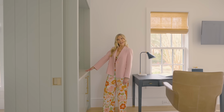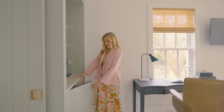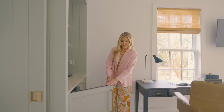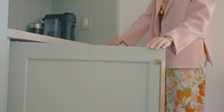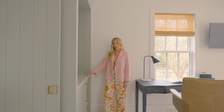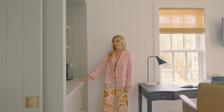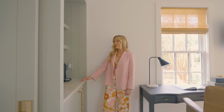This is the little kitchenette space that acts as a coffee bar for guests. We selected this panel ready front fridge. We selected the paint color, the cabinetry style, and the hardware. And then a good tip is to use some remnant stone. This is actually from the main house that we used for the countertops in this space. So that way you don't have to get a whole new slab for your auxiliary type spaces.